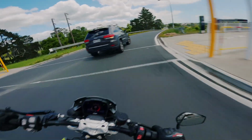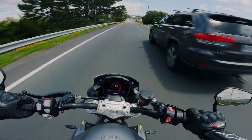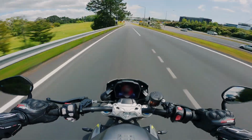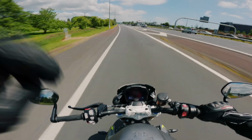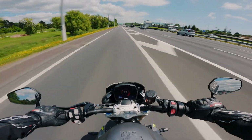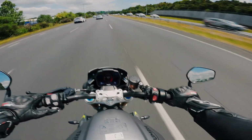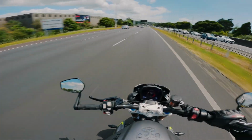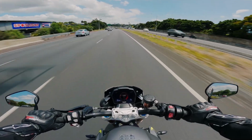Pull into the motorway here, get a bit of an on-ramp going. It's a very quick bike, no surprises there. Cruise control, beautiful Saturday morning here. While we're sitting here on the motorway, nice and comfortable. I'm not getting any vibrations, no surprises there, very nice and smooth.